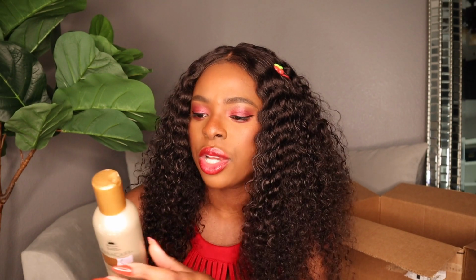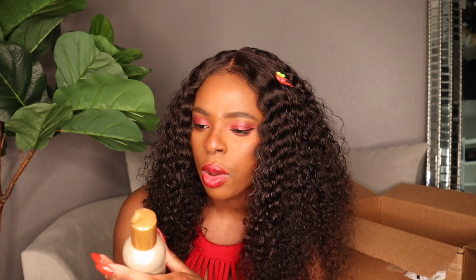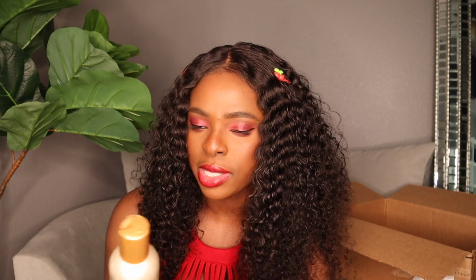It adds body, luster, and manageability to your hair. It also eliminates dryness and frizziness, and minimizes breakage and split ends. So hopefully it works great for my hair, and I can tell you that it does smell really good, so I cannot wait to try out this haircare setting lotion.